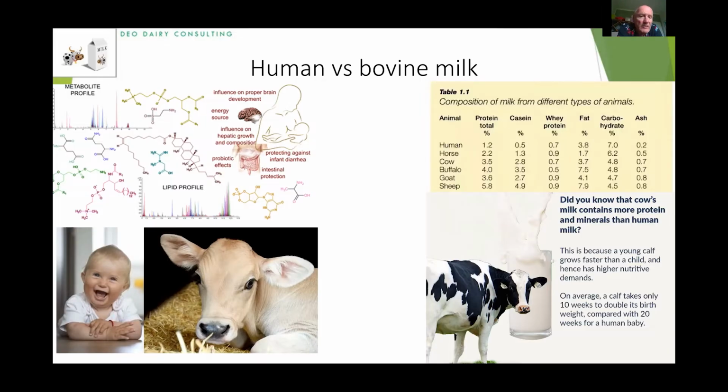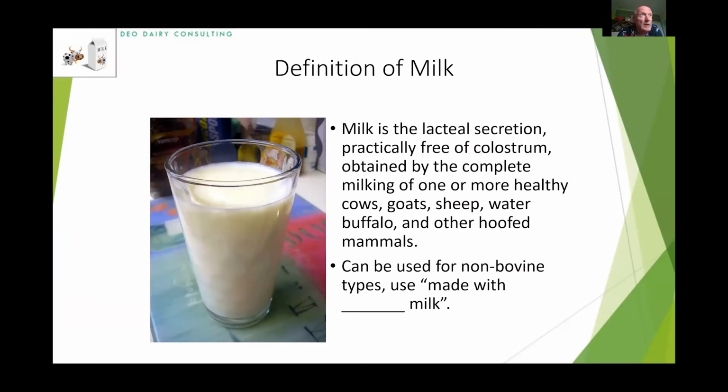And the big thing that we've been asking over the last 40 years while I've been looking at infant formula is, why are there differences? What are those differences? And does it matter?